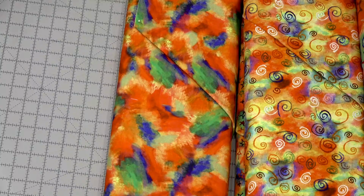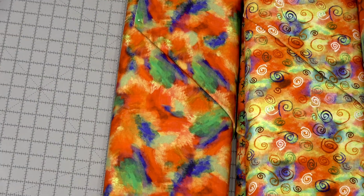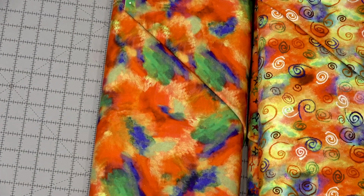So here is just a splashy, almost tie-dyed looking print. Doesn't it look like that?